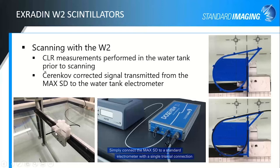We have an adapter sleeve that goes on the scintillator. This extends that kind of stiffer stem of the scintillator out far enough that you're away from your scanning components. And it also makes it the standard diameter that you might have for your scanning chamber, so it fits with your scanning chamber brackets without you trying to clamp down super hard on that optical fiber. You could do your CLR measurements in your water tank with this configuration with a rectangular field that you rotate with your collimator if you don't want to use the blue jig that I show here.